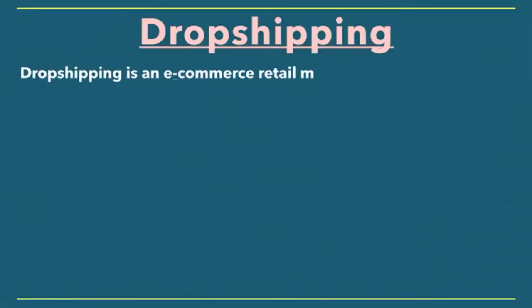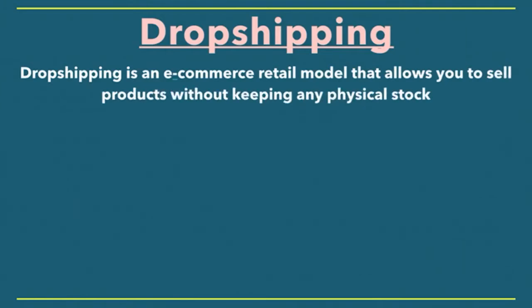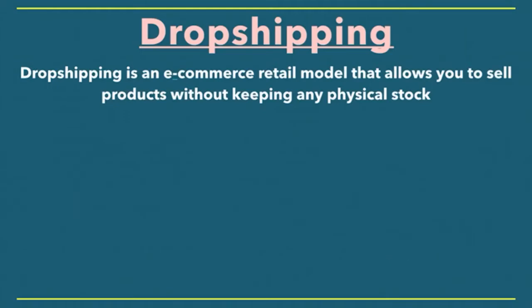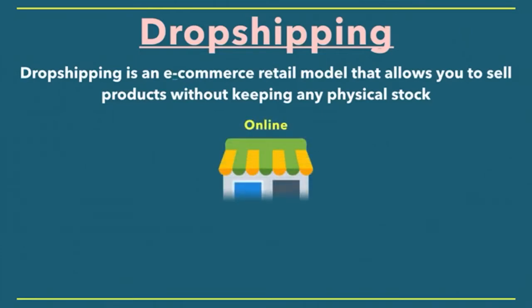What is dropshipping? It's an e-commerce retail model where the seller doesn't keep any product, instead ordering directly from the supplier when an order is received. This means that the seller takes less risk because he doesn't have to worry about inventory and only orders when he has a commitment from a customer. To put it simply, dropshipping is a popular business model that allows you to run an online store without stock.